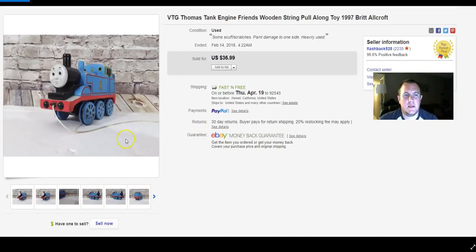Thomas the Train, this is my son's old toy. I think we paid like $5 at the thrift store with it, and it had this little thing it was towing. I thought it was part of the Thomas set, but after I did some research, it's not. It's just from a different toy that someone had clipped on there, so I took that off.